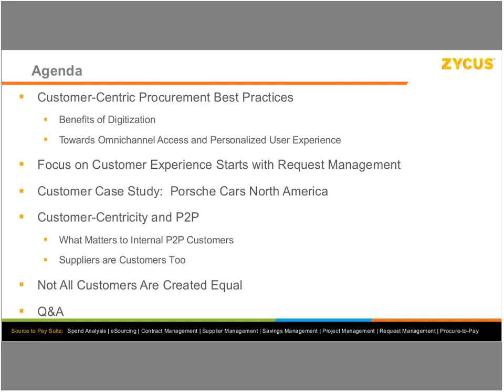And we'll start with digitization, because automating core sourcing and procurement processes would really be a prerequisite to attaining this level of customer centricity. After all, if you're engaging your internal stakeholders in manual or offline and inefficient kinds of processes, it's very difficult to develop that level of intimacy with those customers. So we'll talk about why digitization is so important. And the focus here is on establishing what we'll call an omni-channel access and personalized user experience. So lots of big words there. I'll define what we mean by those as we get into the content here today.